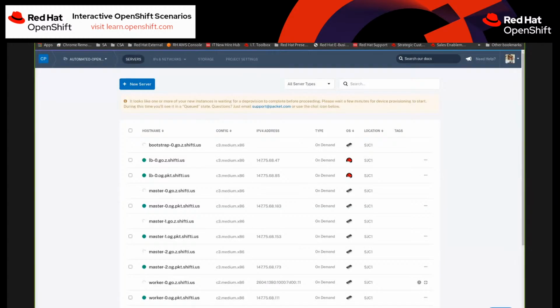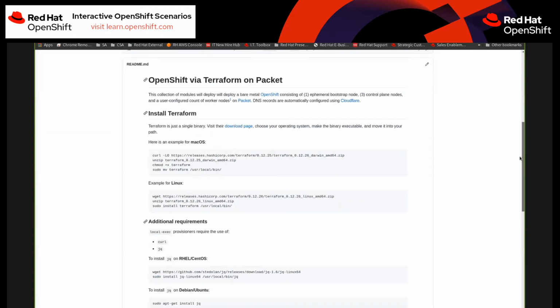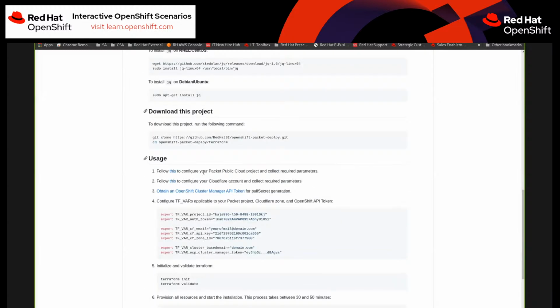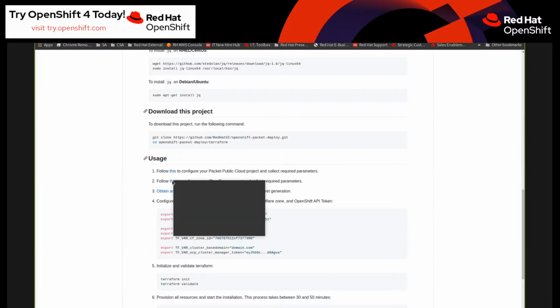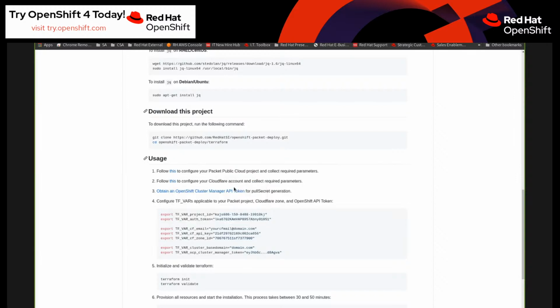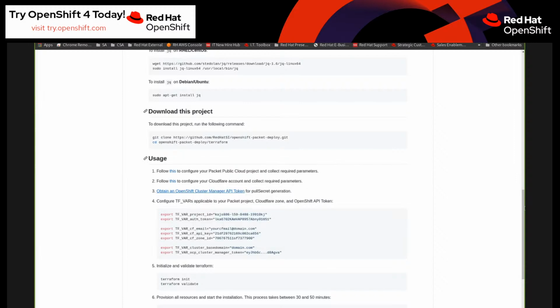So yeah, honestly, it's not a whole lot required for that, but we actually have some really good documentation on where you need to go specifically to get the API keys for Packet, or to register for a Cloudflare account and then generate an API token for Cloudflare. Same thing goes for the OpenShift Cluster Manager API token. By obtaining this, it'll auto-generate a pull secret for you, which you can reuse later. You only need to do this all once, even if you're standing up multiple clusters.